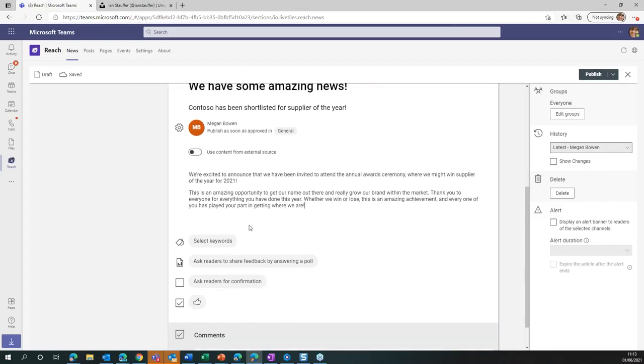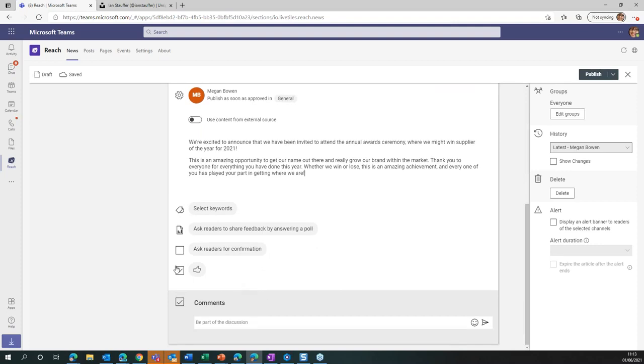We can add keywords to this so that it's searchable. We can add polls and we can choose whether or not we want people to be able to like or comment on this. And I do, because this is a piece of happy news.